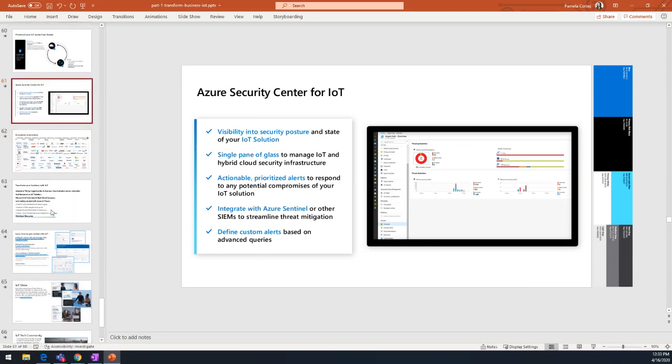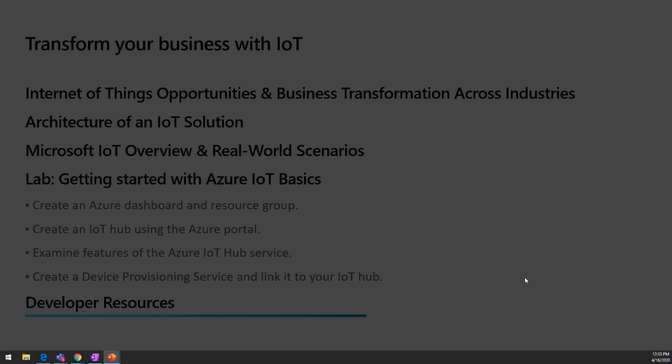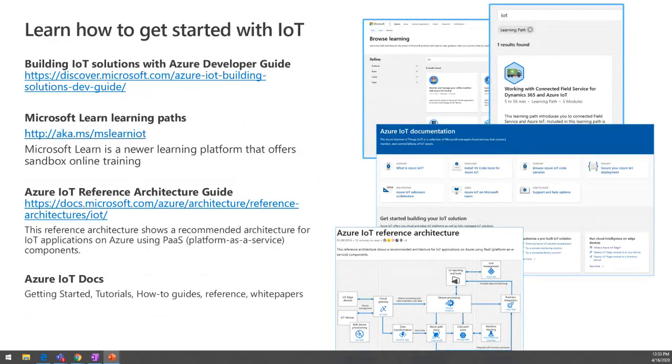And then I want to jump into developer resources. So learn how to get started with IoT. Mentioned the actual learning paths and all of the modules that we have on MS Learn. That is a great way to get an online sandbox environment and tutorials. And we have a lot of tutorials that you can go through.